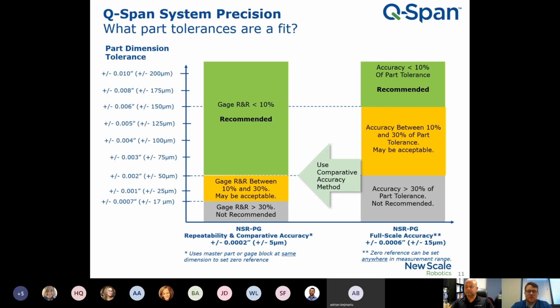Continuing with our example from the last slide with the ruby tips to measure the ID, if the part being measured had a nominal dimension of 10 millimeters, we would set our reference using a ring gauge of the same size, 10 millimeters, to achieve the improved comparative accuracy. Using this method of comparative accuracy, any tolerances greater than plus or minus 1 thou, or about plus or minus 25 microns, is a really good fit for QSpan and tends to be a recommended solution.